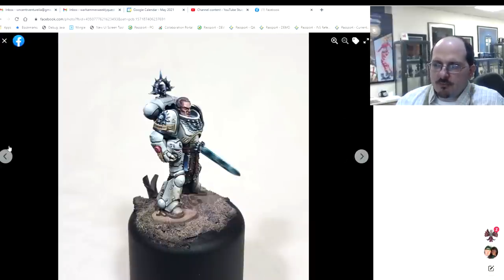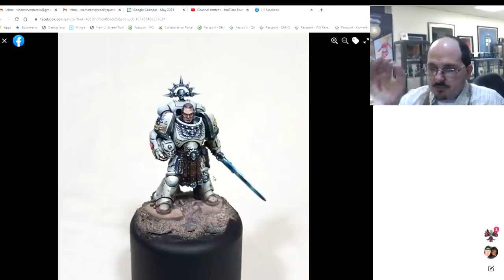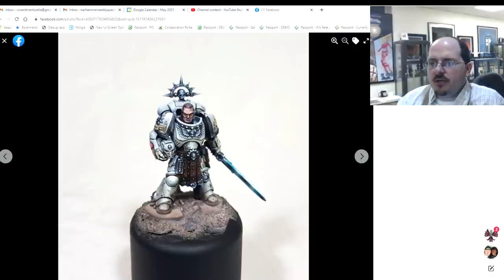So the parts that work the best to me are the Aquila on the center, and then this little box here around his reliquary. With these things, we've got to clean that up. We've got to get it more smooth. The knee star works okay, but again, we need the edges picked out with a very hyper thin line. Same with the shoulders. We need to run a line along there.